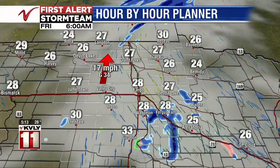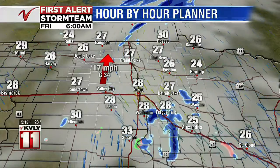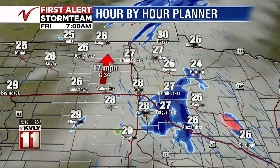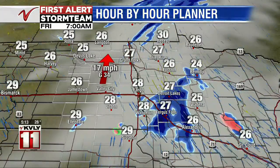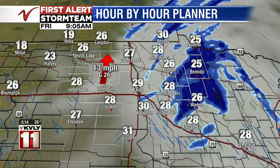So we're seeing it overhead in eastern North Dakota. It's developing over eastern North Dakota, so we're not going to see as much snow there. Where we do get that snow starting to pick up is more likely into Minnesota and continuing in places like Bemidji and down into Lakes Country and up toward Baudette as well through the morning.